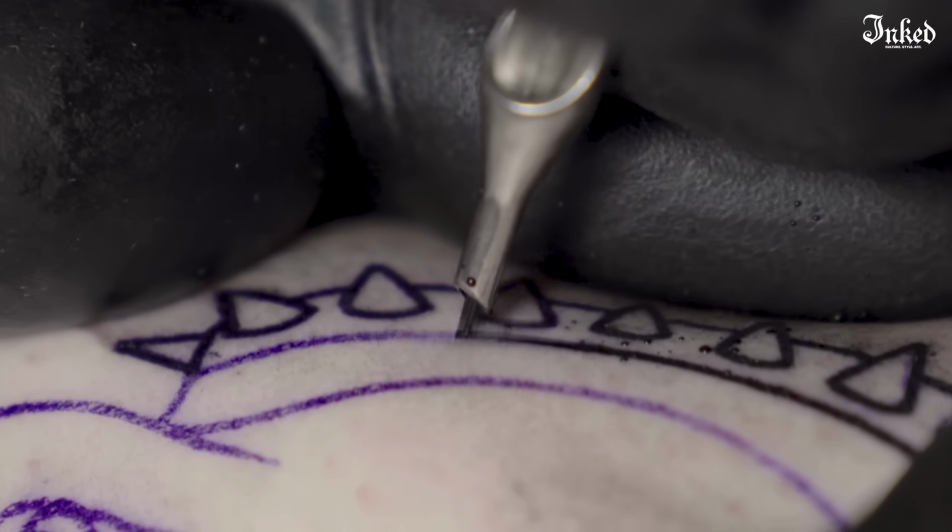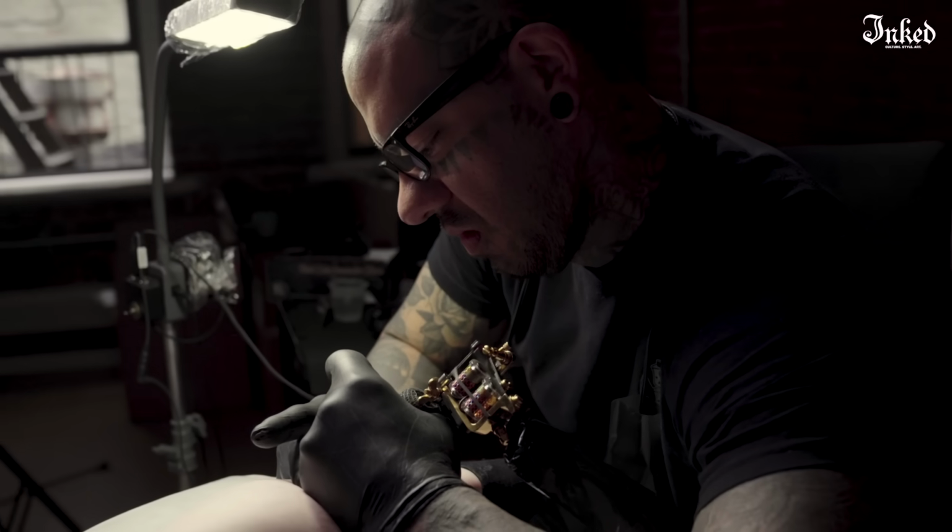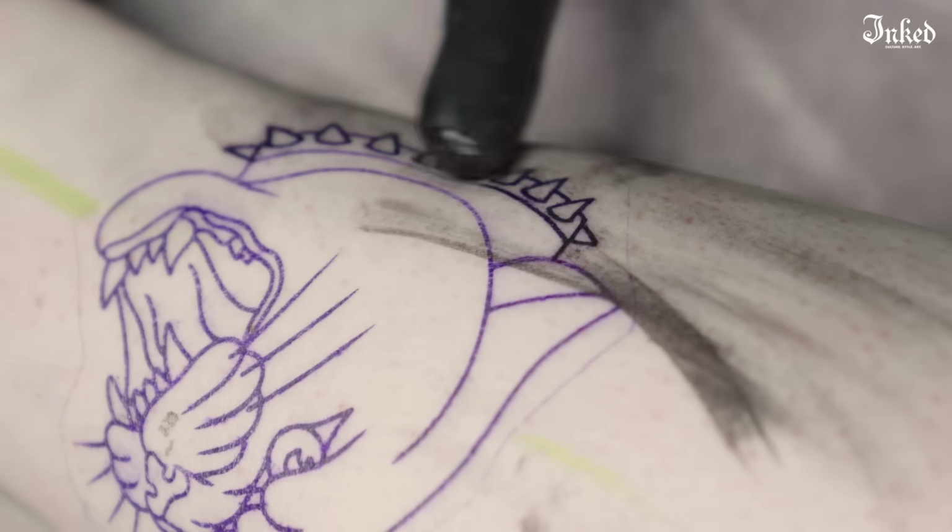I guess one of the first rules is it needs line work. Just clean lines, solid color, a real dramatic impact. One of the things I love about traditional the most is that when you look at it, your mind doesn't have to take a long time to process it. As soon as you see it, it's so clean, everything's so precise that your brain just instantly processes it and you're like, boom, that's a tiger. Boom, that's a ship.